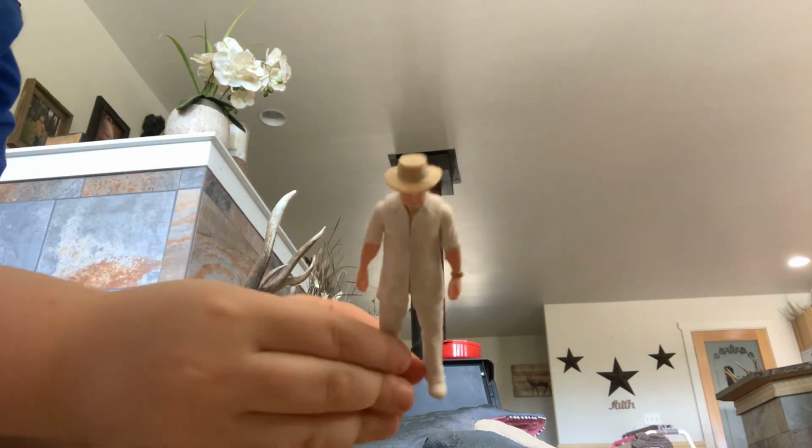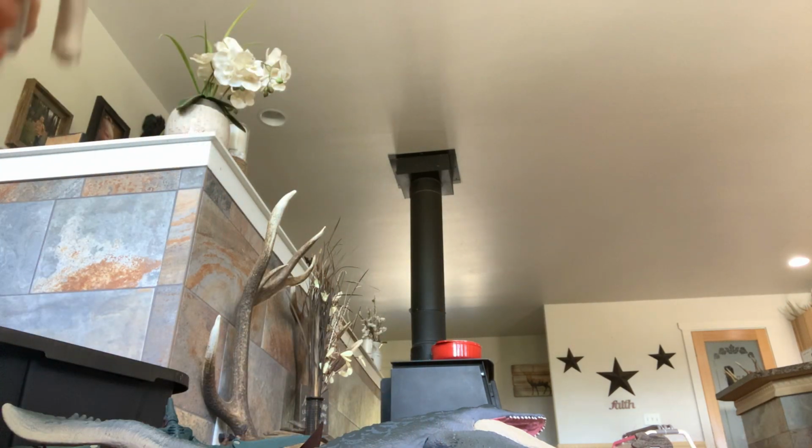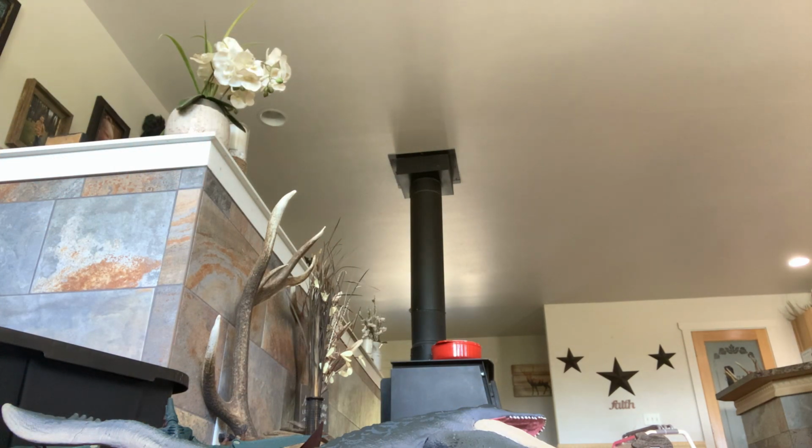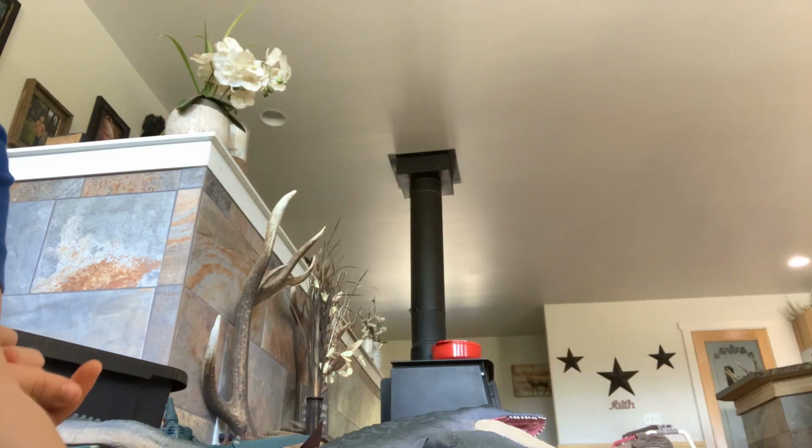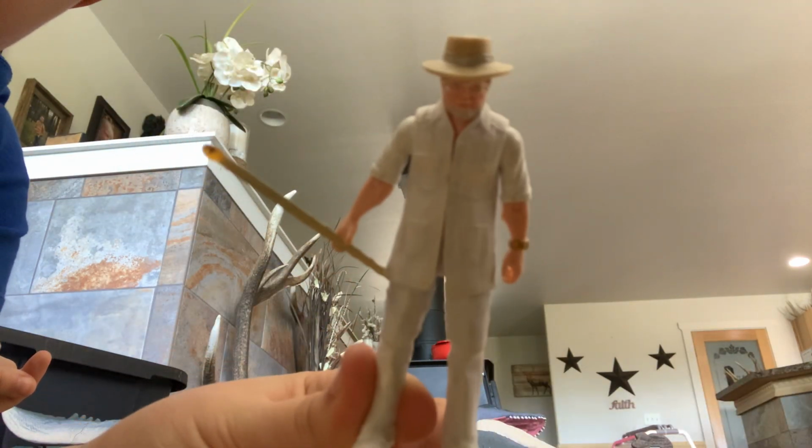Here is John Hammond. I am glad he actually made an action figure. You can't have John Hammond without, you guys could guess it. You all know what he carries around all the time. You cannot have John Hammond without his amber cane with a little mosquito in it. It's hard to see. I can't focus. Yeah, that is the John Hammond Legacy Collection figure.